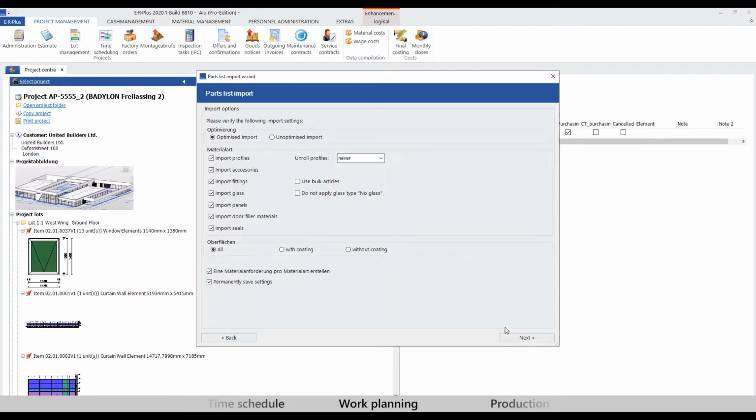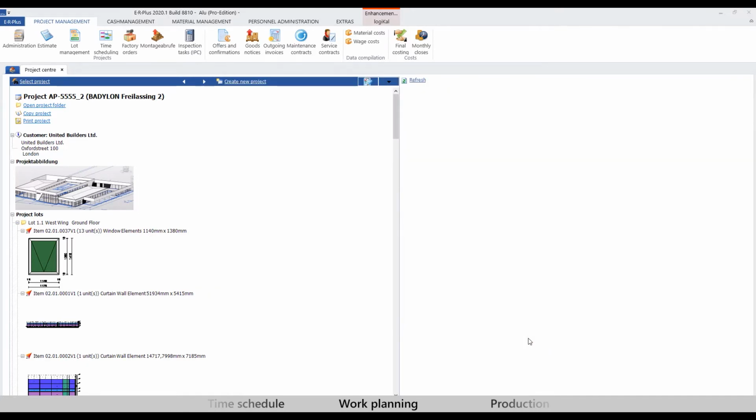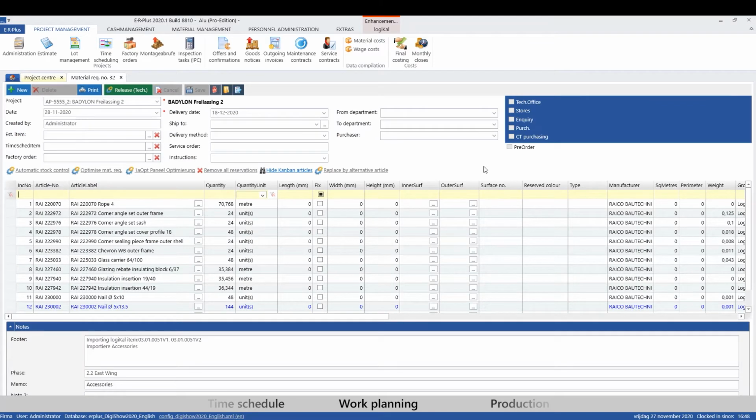This is of course a big advantage, as we can now be sure that the created material requirement is based upon the correct items and quantity. Let's see what information Erplus will provide us with when we open one of the created material requirements. A bill of material will be displayed, but we can also see that other information has been transferred from our lot management. It shows information about its origin, the desired delivery time, and the connected items from our technical department.